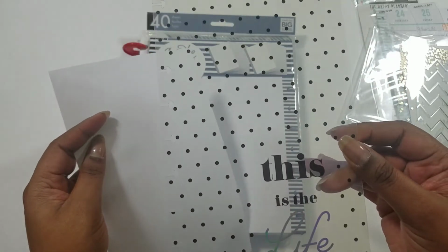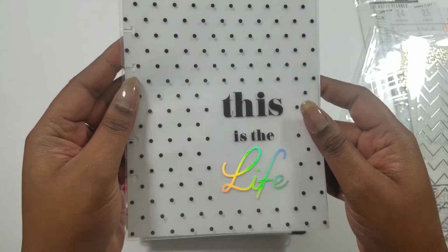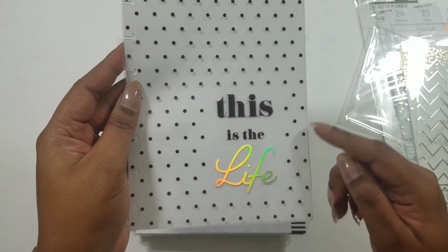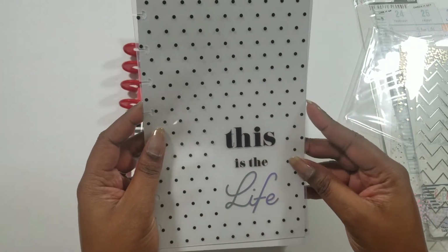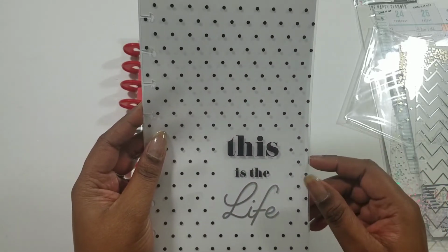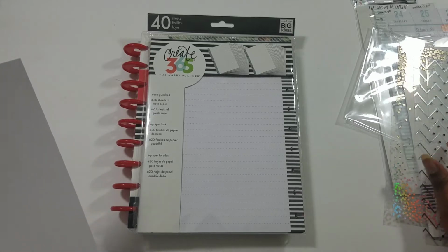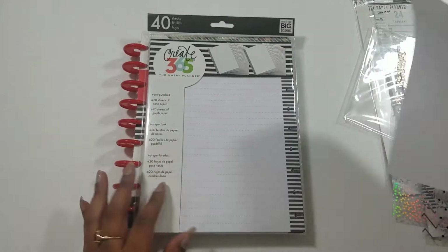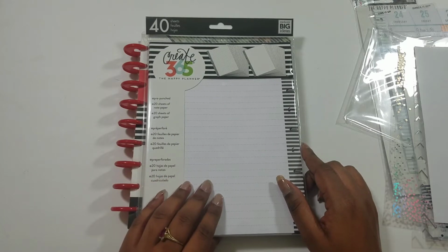And the last one is just polka dots that says, this is the life. Again, it has that really nice iridescent feature, and I love the black and white. This could probably make a nice cheat sheet dashboard as well. So we'll see. I haven't figured it out completely yet, but I did want to buy those. I believe those were $4.99 as well. Keep in mind there were coupons used.